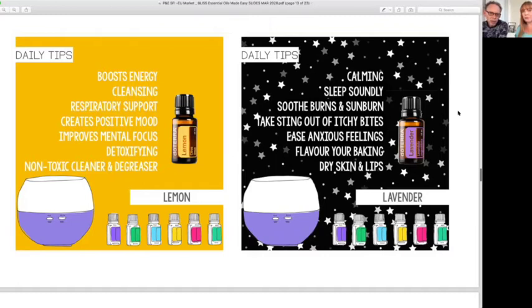Then we have lavender. Now, lavender is another really powerful oil. It's probably one of the most known oils. If you know anything about essential oils, you would have always heard about lavender. It's a very calming oil. It really helps with relaxation. It helps you sleep well.